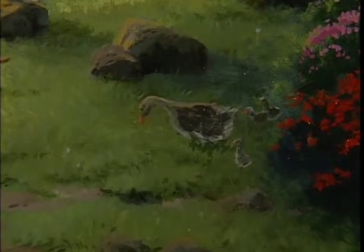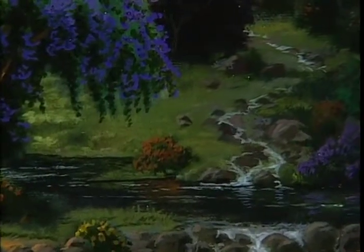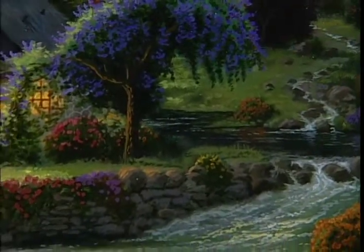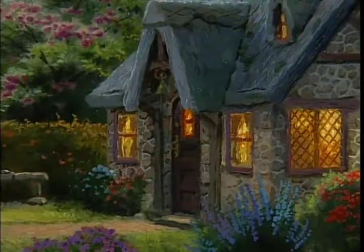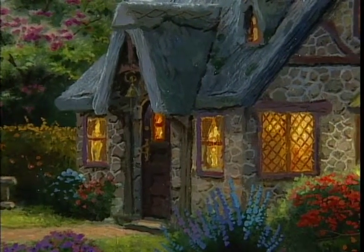If you look carefully, you'll see geese and goslings. You'll see streams that cascade from the distance. I enjoyed even painting the old brass bell that hangs in front of the doorway of the cottage.